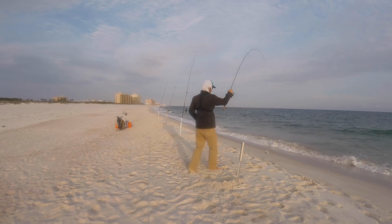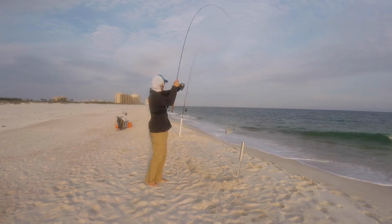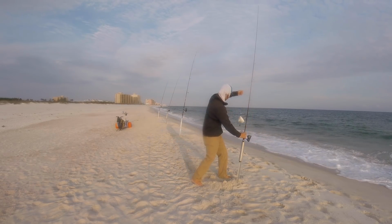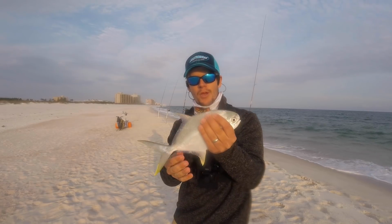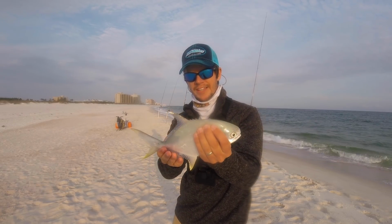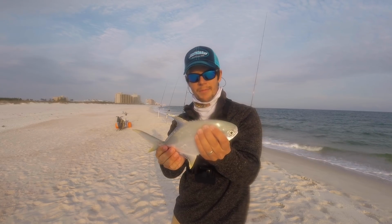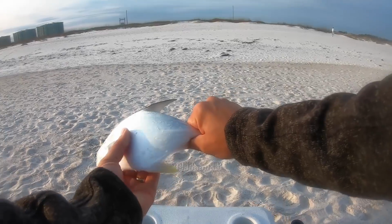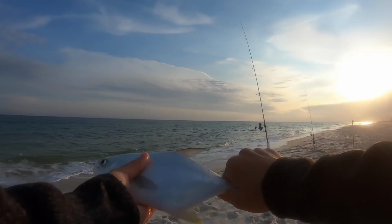Another pomp. Little guy. He felt heavy. He might be fatter than the other one. Pompano number two. I'm gonna get a quick measure on him, make sure he's legal. He's small, but I think he might make 12, but let's check. He is just barely over 12. That is a legal fish.